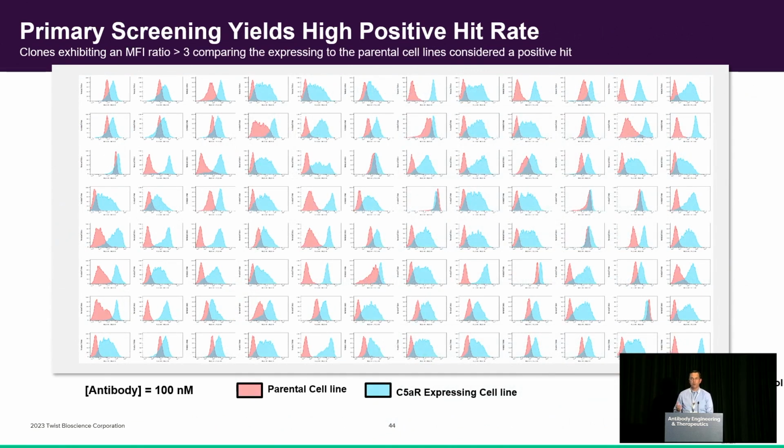Shown here is just a little bit of FACS analysis where we then took those sequences derived from the machine learning lead picking. We made hundreds of different antibodies from that campaign, and we showed that we're able to see really high affinity binding to C5a overexpressed cells relative to the background cell line. This is just showing you FACS binding analysis at 100 nanomolar concentration. I'll show you later some data where we actually do a titration on those same cells.